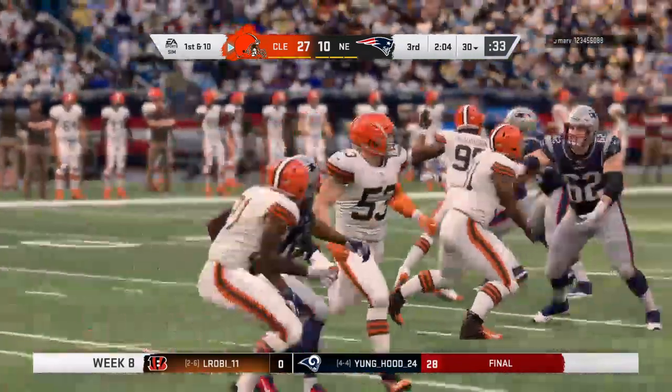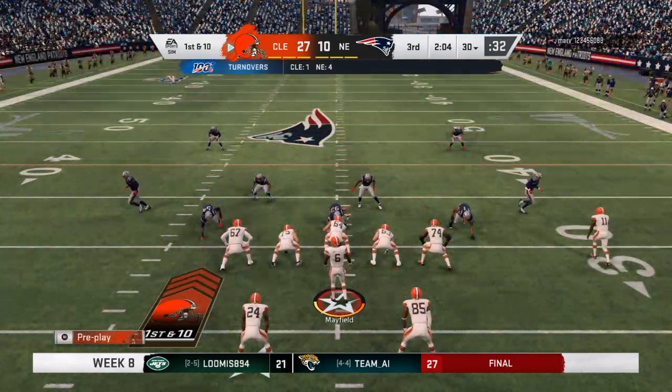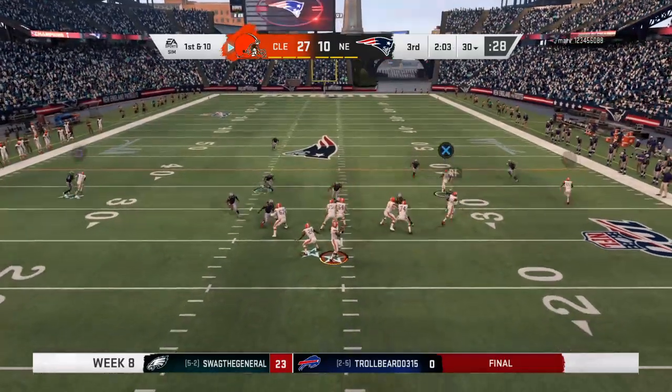Again, he's just in the right place at the right time, and that's another great play to come away with the football. The offense back out there at the line, ready for their next drive. And for them, a touchdown their last go-around. Obviously, they'll be hoping to do that again.